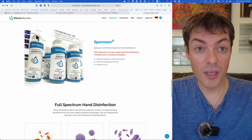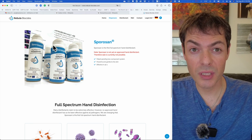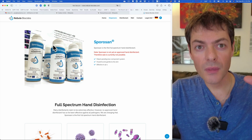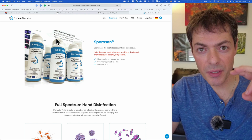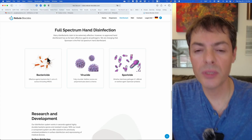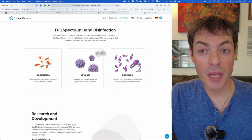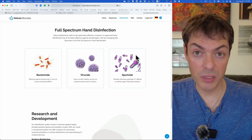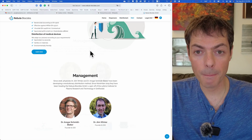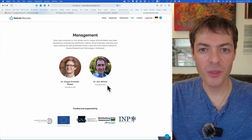They're also thinking about selling this double solution. So this looks like a typical hospital bottle that has two sprayers. Where you push this, both of them will be pushed out. Nice. It's a bactericide, virucide, sporicide. I didn't see this data in the current paper, but I'm sure the data is forthcoming. Lo and behold, founder and CEO.